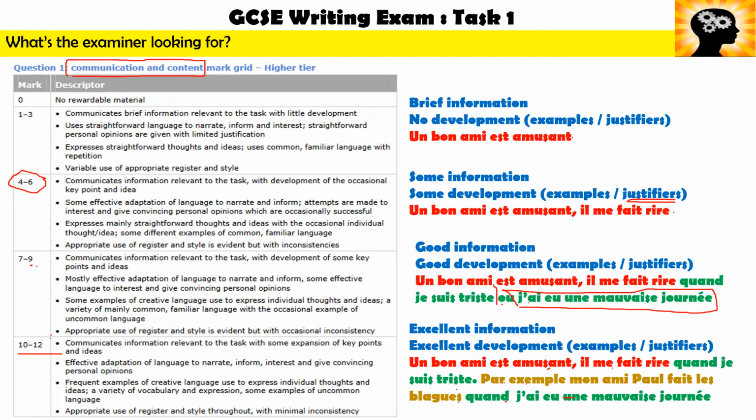I want examples. So tell me what your friend does. Give the example of what they do that you like that makes them a good friend, or what someone in your family does that makes them annoying. So they're selfish. For example, they take my clothes without asking, or they like anything you can, develop as much as you can to get the top mark. This is probably the hardest thing to do in GCSE.